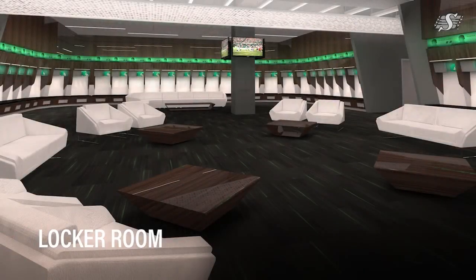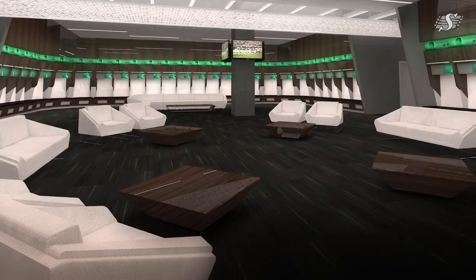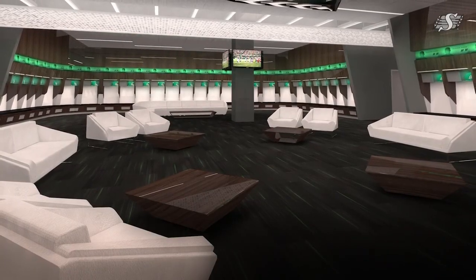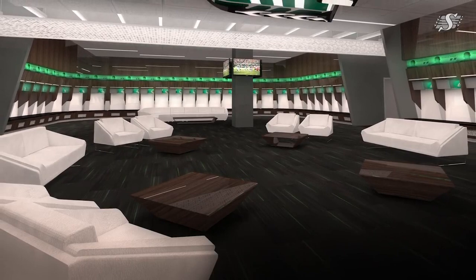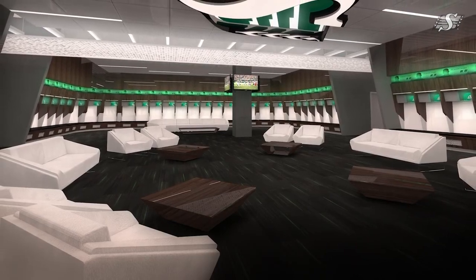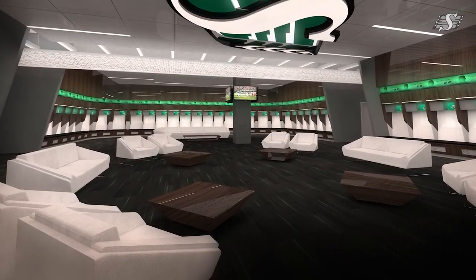As you come through the grand entranceway into the main locker room area, which will consist of over 70 lockers on the outside perimeter, one of the things we wanted to do was keep the tradition of the old locker room, which was an open style. The logo on the ceiling is something that we wanted to do. Rather than the old style of putting it on the floor, we wanted to put it on the ceiling so that the coach can address the team from the center of the locker room.